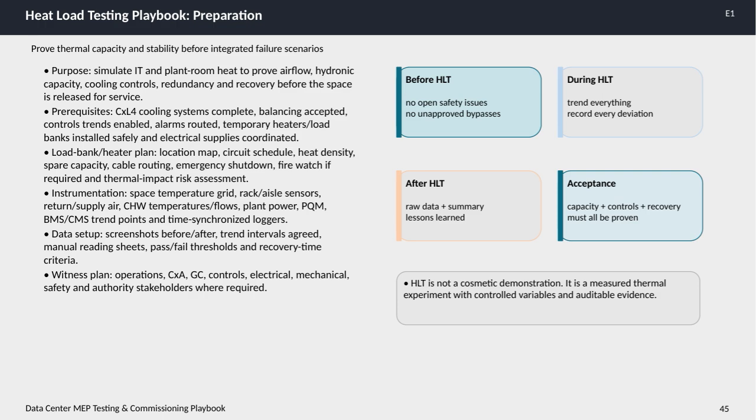Instrumentation is critical. You'll need comprehensive temperature monitoring across the space, including rack and aisle sensors, return and supply air measurements, chilled water temperatures and flows, plant power, power quality monitoring, building and control management system trend points, and use of time-synchronized loggers for accurate data capture.